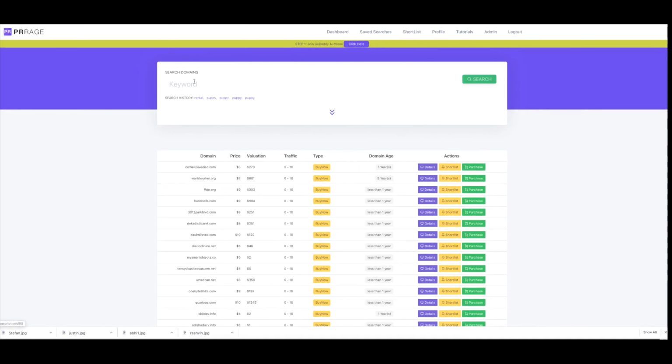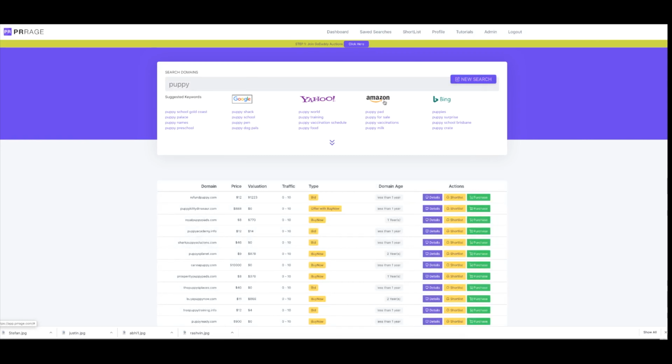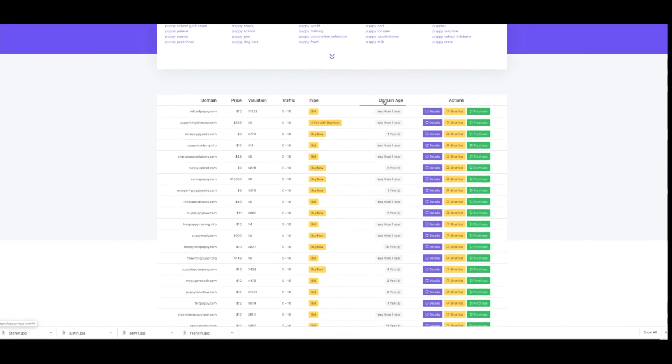So let's say, for example, I've got some examples there, but let's say that I looked at puppy as my domain. The first thing PR Rage will do will show you what the search engines are actually bringing up when you bring that through, and you can then tailor your search to make sure that you're really going for the traffic. So puppy, let's do a search. And without doing any filtering whatsoever, we look for domains with puppy in the title. And straight away, I can start to see domains that are out there.